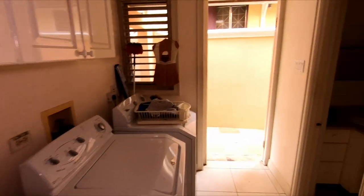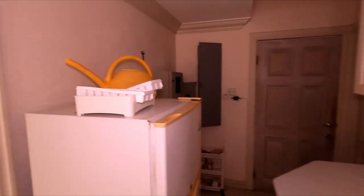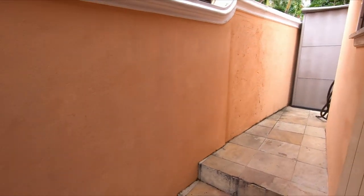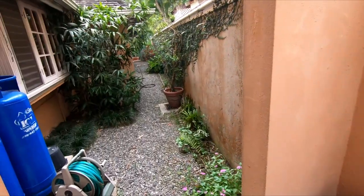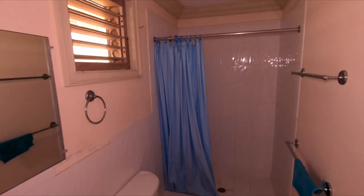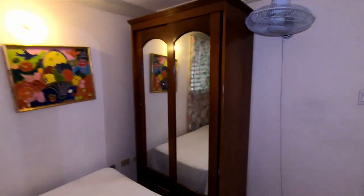Coming around the wash area. And then you have the helper's quarters right here. The helper's quarters has two access points, one from the main entrance, and then they have their own access point right here. And then there's a beautiful pathway right there. The helper's quarters also comes equipped with its own bathroom, and there is a closet on the inside as well.